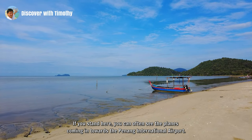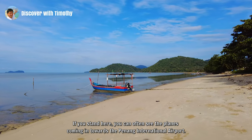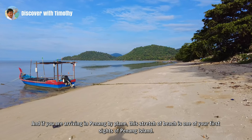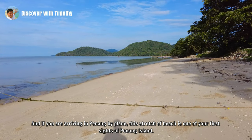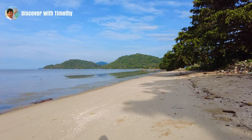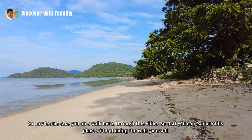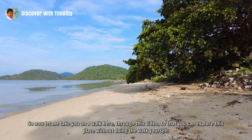If you stand here, you can often see the planes coming in towards the Penang International Airport. And if you are arriving in Penang by plane, this stretch of beach is one of your first sights of Penang Island. So now let me take you on a walk here through this video so that you can explore this place without doing the walk yourself.